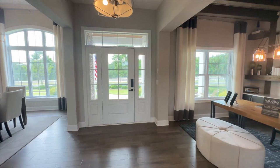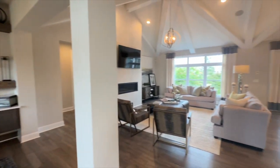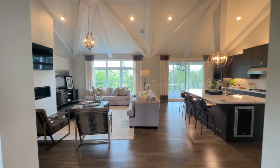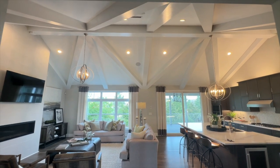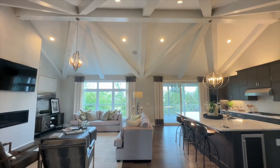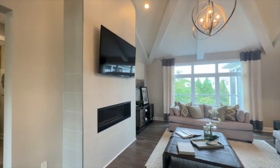So again, this is the entryway, you guys. You have your office and dining room right at the front door, and then on into the rest of the house, you see this big beautiful kitchen, dining room, and living room. Ceiling, absolutely fabulous. I wouldn't change a thing. The ceiling is absolutely beautiful.